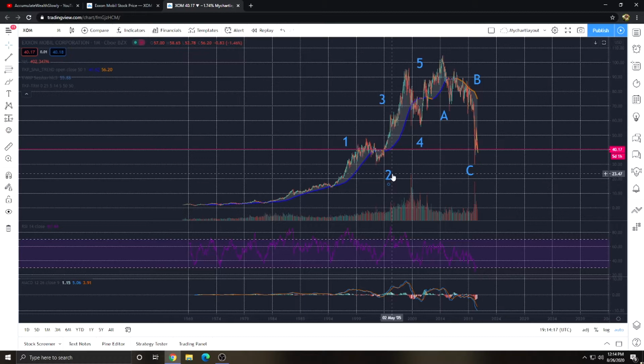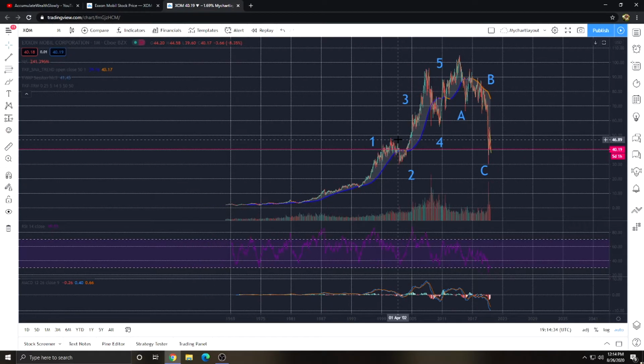We've had this 5-wave cycle higher here that started in the 90s, and it kind of topped out in about 2013. So ever since then, we've had this ABC wave move down, which is exactly what you'd get after a 5-wave cycle higher. And this stock has absolutely gotten destroyed for the past 5 years.